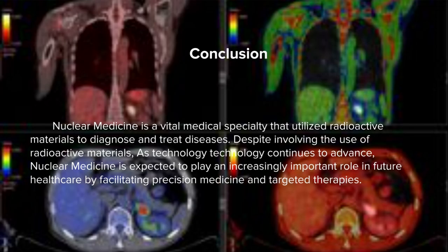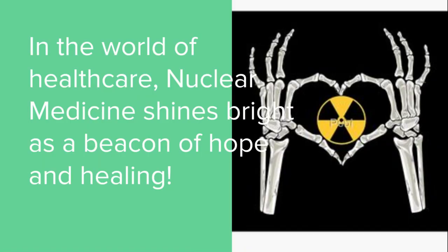So in conclusion, overall the risks associated with nuclear medicine procedures are low, and healthcare providers take precautions to minimize them, so it is generally safe. Nuclear medicine provides a unique perspective on disease and it plays a crucial role in both diagnosis and treatment. It is an invaluable tool for early detection, accurate diagnosis, and personalized treatment planning. In the world of healthcare, nuclear medicine shines bright as a beacon of hope and healing.